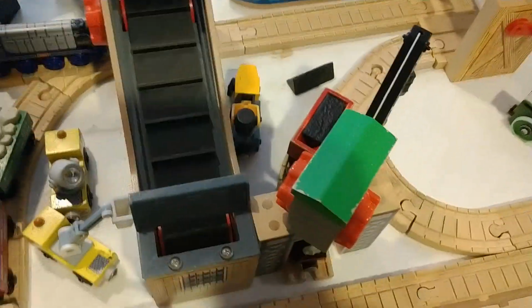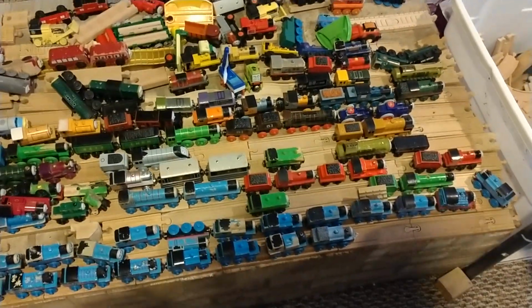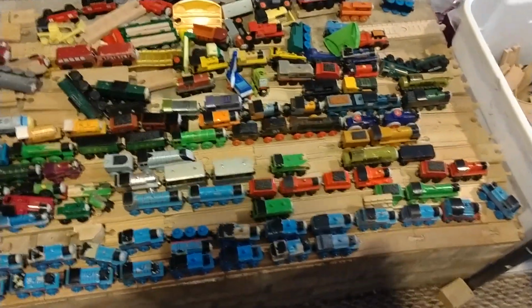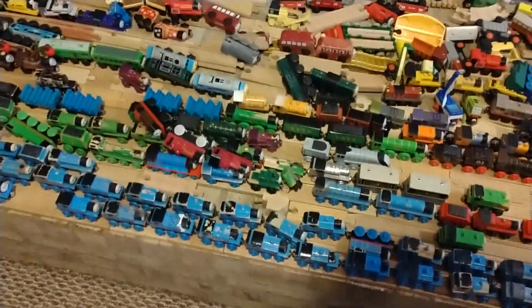Butch is helping out over there too. And if you didn't believe me that I have a long line of Thomases, it's in disarray now because I just kind of blew through them, putting them on the layout. But yeah, that is a lot of Thomases. Some of them, as you can see, are much more loved than others.